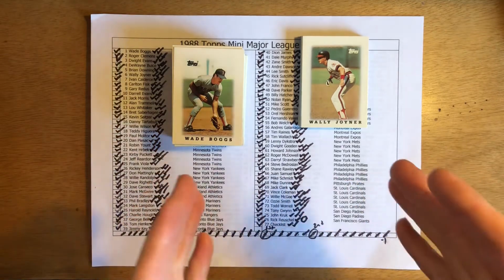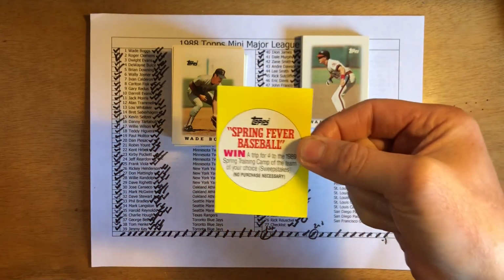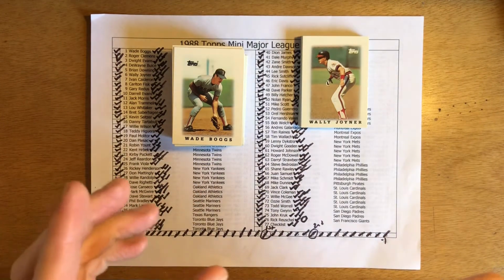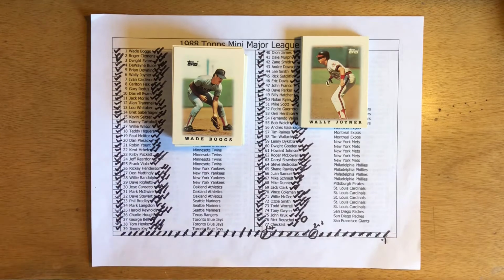And what I found is when you opened each pack of 7 cards, you had 4 cards on top, then you had your nifty little Spring Fever baseball in the middle, and then you had 3 cards. And so what I found was that the print run ran pretty consistent between those 4 cards and the 3 cards. So, for example, if I got Wade Boggs, Ricky Henderson, Ozzie Smith, and Darryl Strawberry as 4 of the cards, in future packs, those cards would be grouped together as well. So as I went along, later in the packs, I had a pretty good idea once I cracked the pack what was in it.